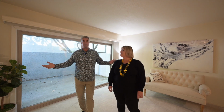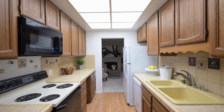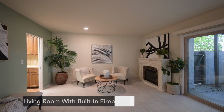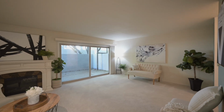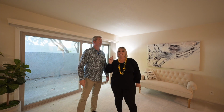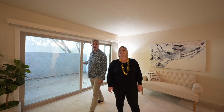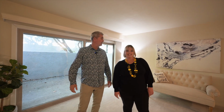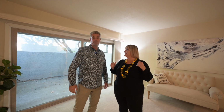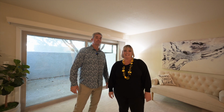So the unit itself is a beautiful 2-bedroom, 2.5 bath. It's important you have that half bath downstairs for your guests. It is fabulous. What's above your head? Ceiling, smooth. No acoustic, no cottage cheese on the ceilings. And behind you? We have our own private patio area, and a dual pane slider between the patio area and us, and dual pane windows throughout. Great features, upgrades. We're excited for you to take a look.